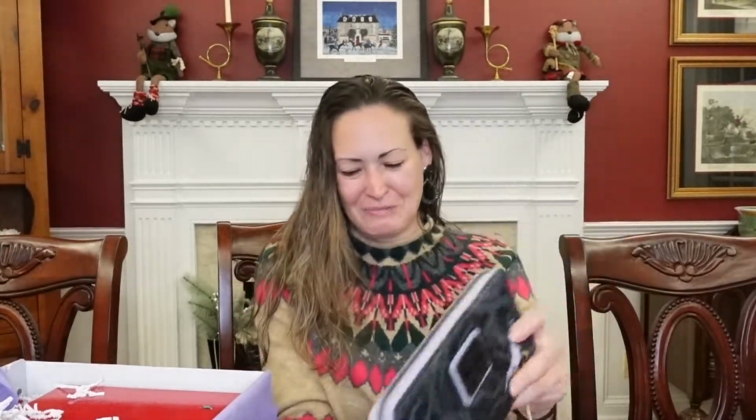So, I absolutely love this. Loungeflies are always so much prettier in person. Like, photos do not do them justice. So awesome, I love this so much.